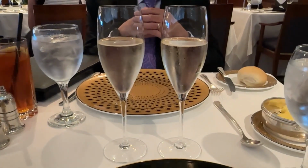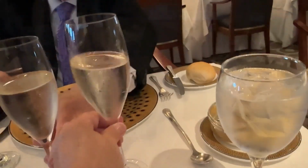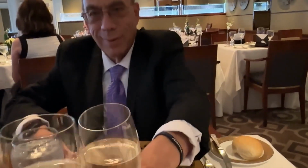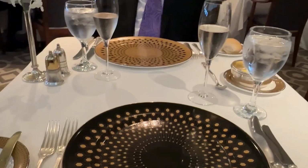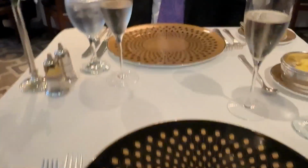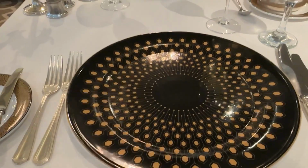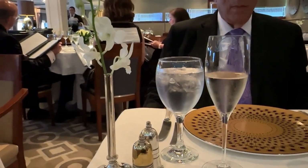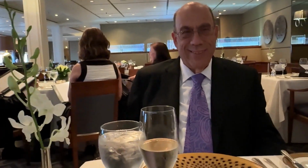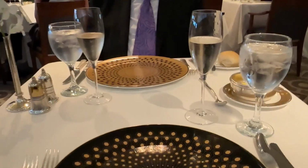And our glasses of sparkling wine. Cheers. Here's a full look at the table. Pretty. So they have a gold plate with black dots and a black plate with gold dots. It's very pretty. Orchids on all the tables. My handsome husband. Hello. Very nice. Very pretty.